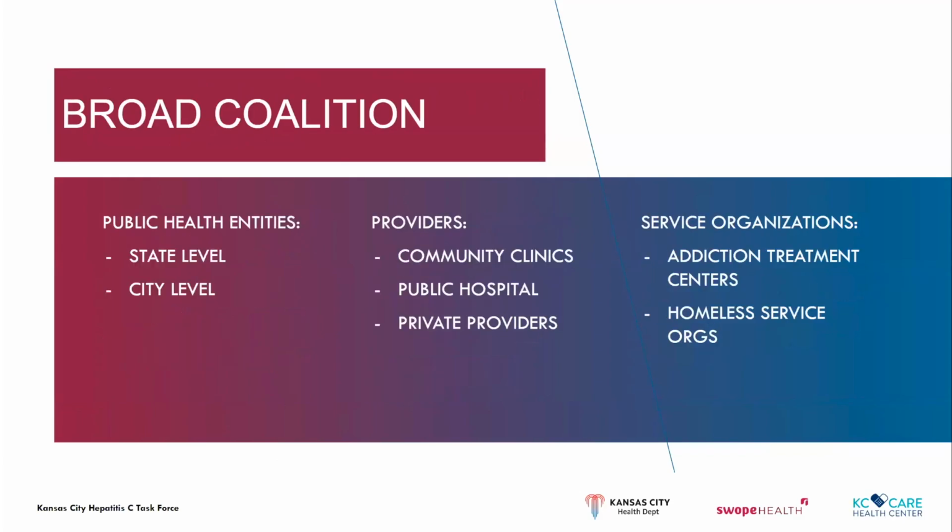What we were trying to put together was people from the state, Missouri's Department of Health and Senior Services, the Office of Viral Hepatitis. We have our city level folks from the Public Health Department. Then we have Rachel's and my FQHCs, and we've brought in representatives from the other FQHCs. We have a great representative from our public hospital. We have one public hospital, University Health, formerly called Truman Health, in Kansas City, Missouri, and we have a GI doctor there who is a great partner. And then the real bulk of the coalition is addiction treatment centers, sober living houses, homeless service organizations, methadone treatment clinics, and staff from the KC Care Needle Exchange. Basically, locations where we want to be testing people and doing outreach and doing Hep C education.